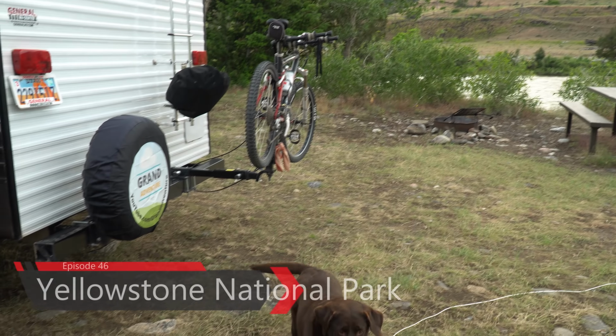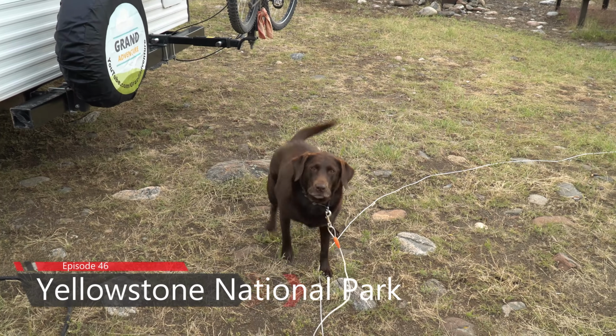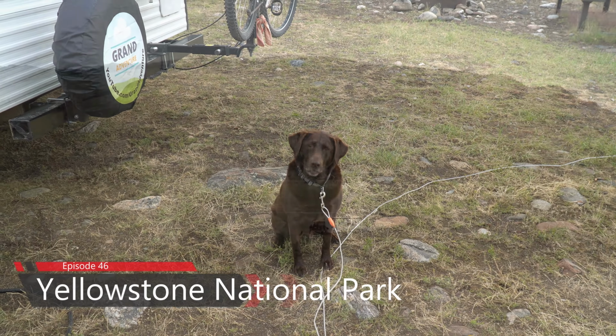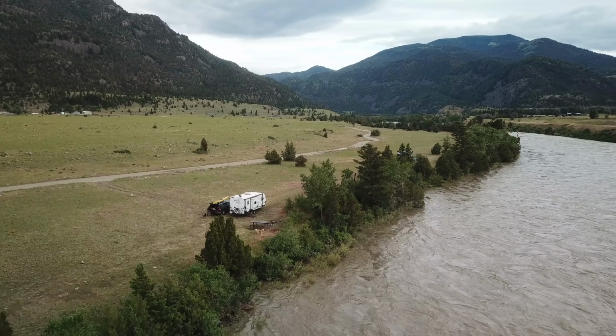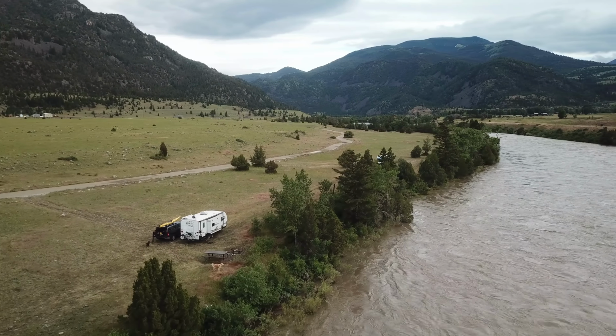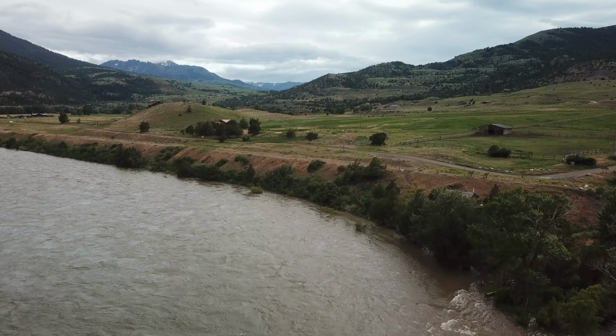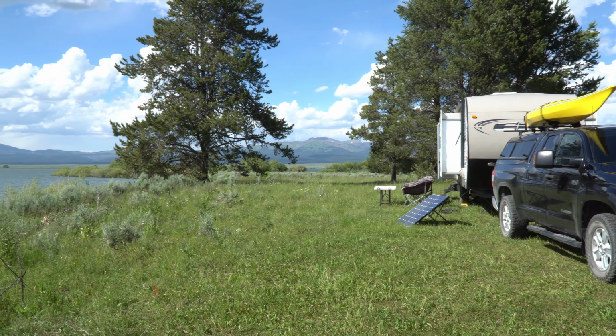Our free campsite at the BLM's Carbella Recreation Area in episode 46 was just north of the northwestern entrance to Yellowstone National Park in Gardner, Montana. Our waterfront campsite in Island Park, Idaho, from our episode 109, was just 30 minutes from West Yellowstone.